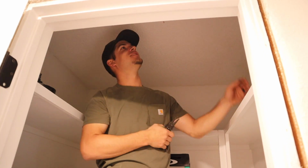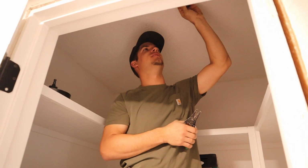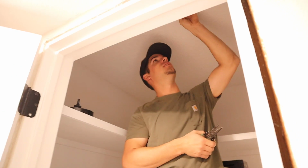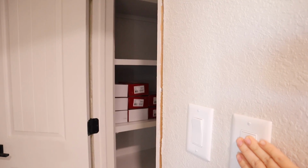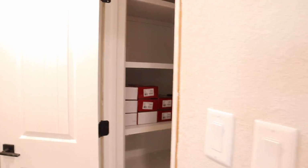Jalen's in the hall closet here installing the light for in here. We're putting another one of those flat, bright LED lights in the closet like what we have out here in the hallway. Yeah, you have to go turn the power off. Okay, I'll go shut it off.